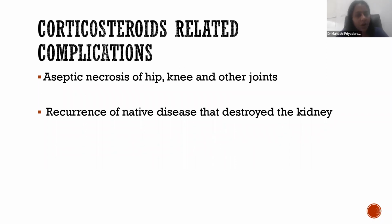And again, corticosteroid related complications: it reduces immunity of the body, increases the risk of infections, and can also cause aseptic necrosis of the hip joint, knee joint, and other joints. And also there is a risk of recurrence of native disease. I mean the recurrence of the kidney disease which was there and caused the failure of the kidney requiring the transplant. So even that disease can recur.